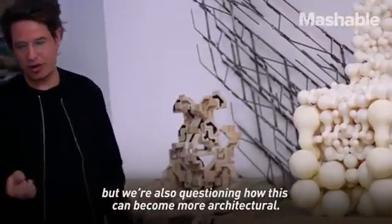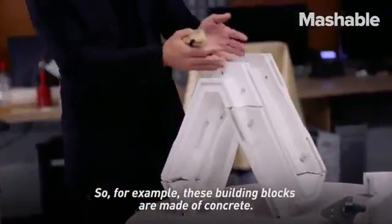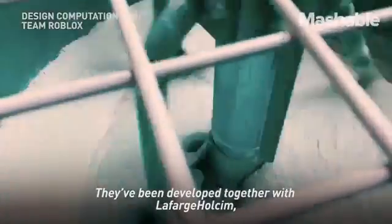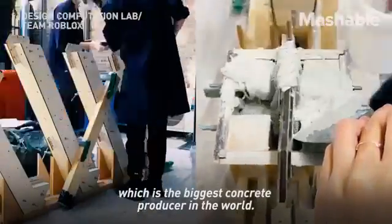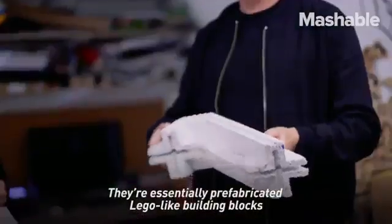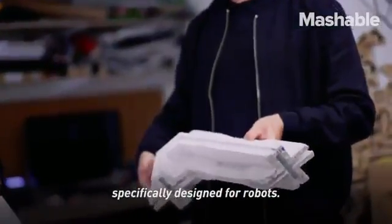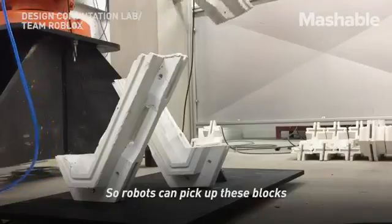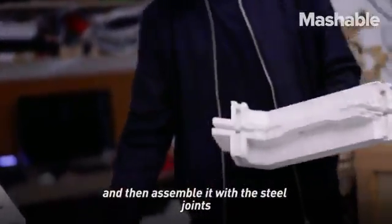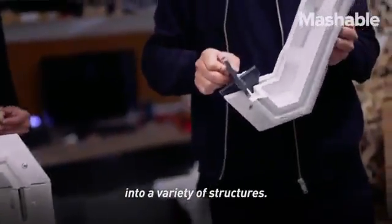But we don't only stay on the scale of a chair, we're also questioning how this could become more architectural. So, for example, these building blocks are made of concrete. They've been developed together with Lafarge-Holcim, which is the biggest concrete producer in the world. And they're essentially prefabricated Lego-like building blocks specifically designed for robots. So robots can pick up these blocks at these gripping points and then assemble them with the steel joints into a variety of structures.